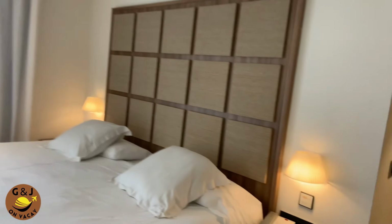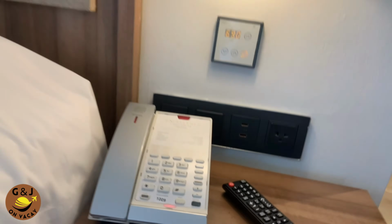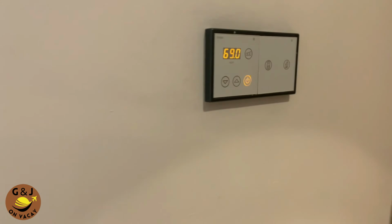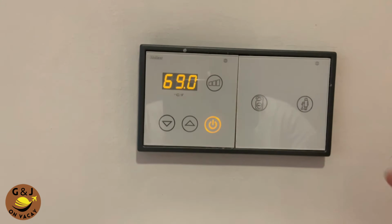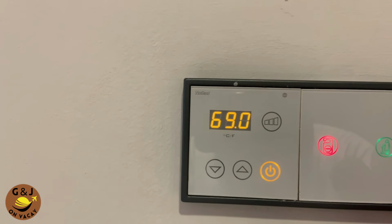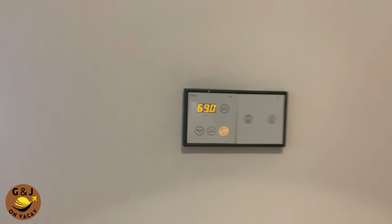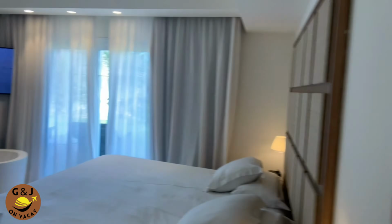Also, beside the bed, there's plugs and there's USB ports for charging your phone, which is very convenient. And you hit the button here and you can ask for the maid to come, or you can say, please do not disturb. So there's a little light in the hallway in front of your room to let the staff know.